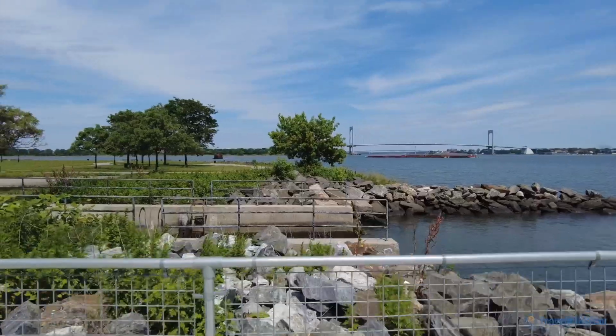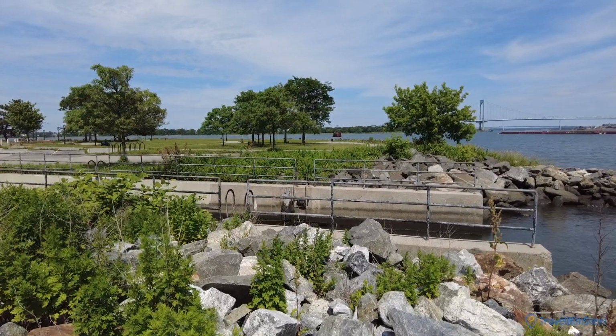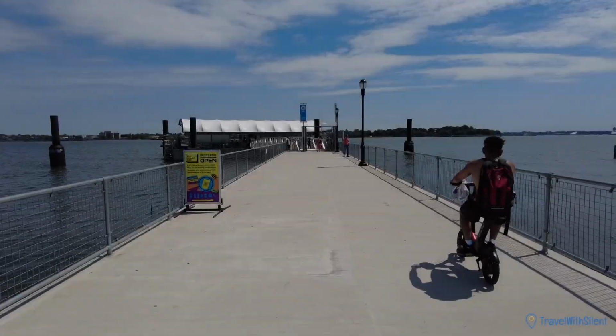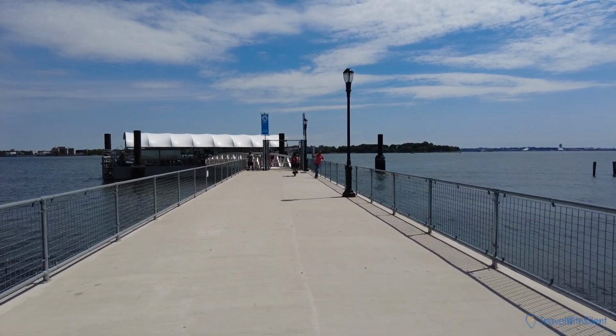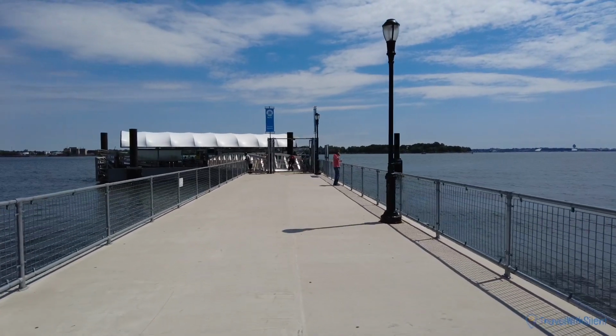It's really so relaxing. You can just sit and meditate and just enjoy the air and the view. It's really dope. And the Soundview route of the ferry connects communities here in the Bronx to the Upper East Side and locations in Manhattan.